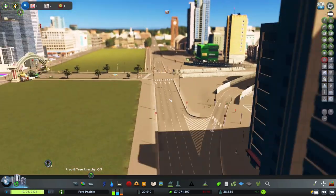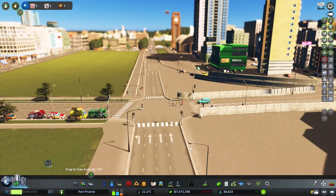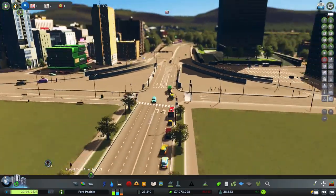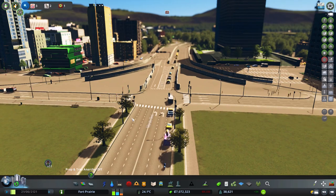But we're coming from this direction. We already have the access to the highway, so there's no right-hand turn. There's only straight and left. We're coming from this way, and you have the left-hand turn available, which is nice. And you have the straight on, which is nice.